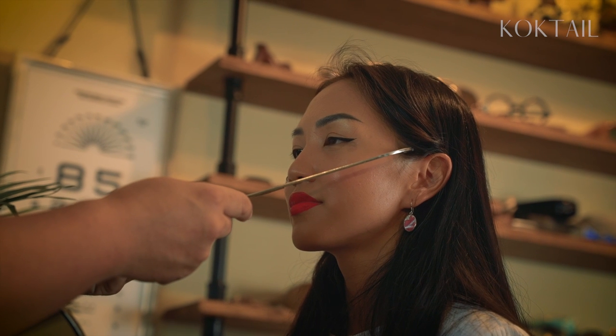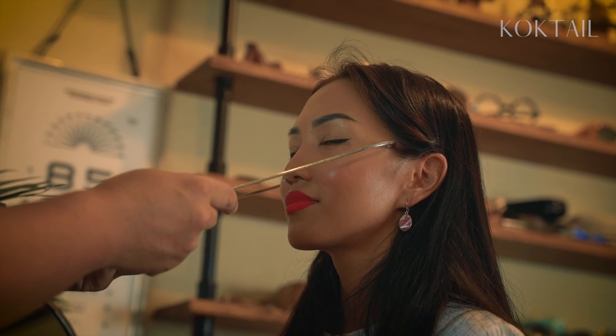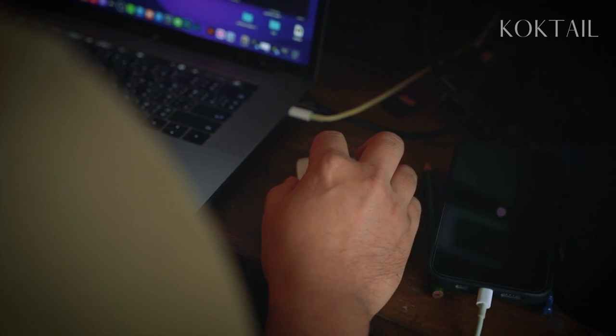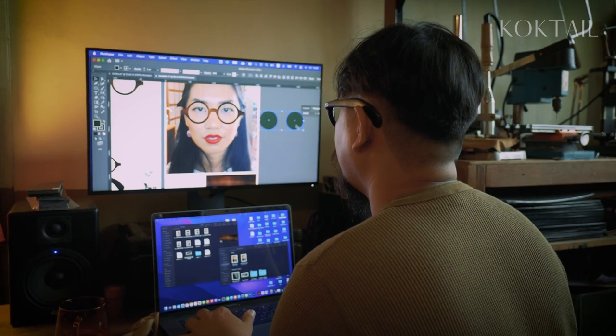Once a piece of horn is selected, the wearer's face is measured, and a desired style is adapted to best suit their face shape. A design is sketched out, first on paper, and then on the computer to get the best possible look.